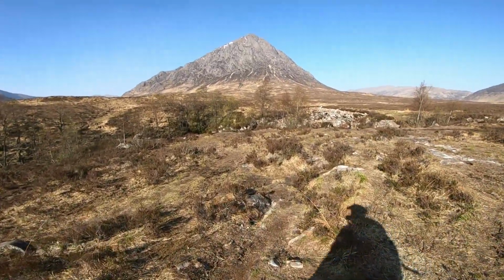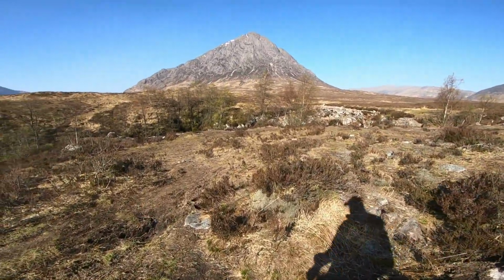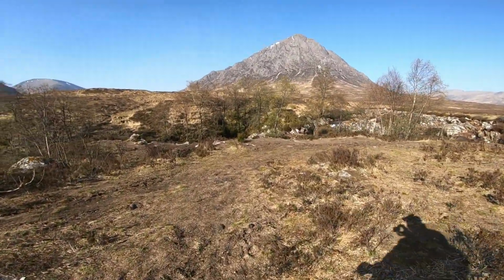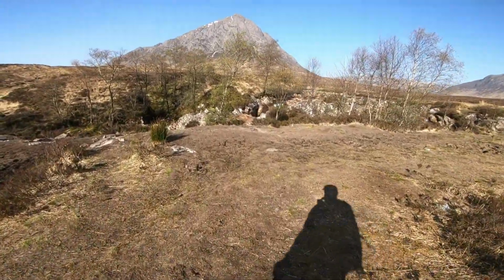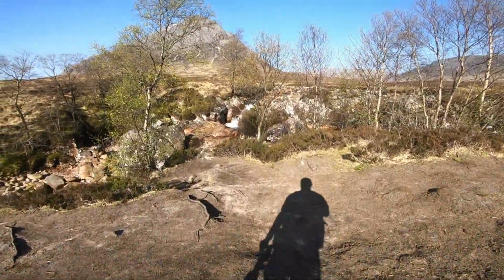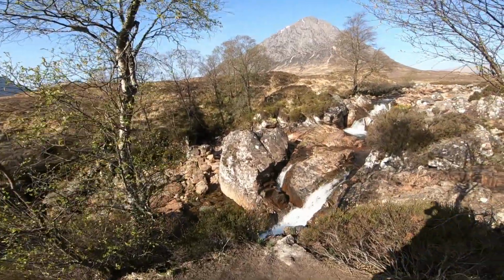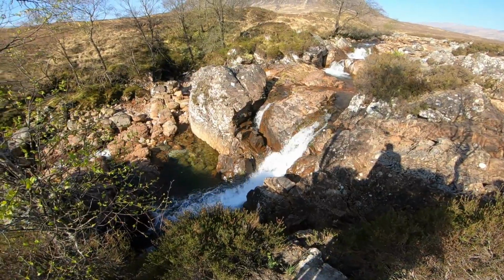When it's really wet, you could be ankle deep in peat, sloppy peat. It's horrible, but it's well worth the trek, even in bad weather. This is the scene that we're going to photograph, but with the lack of rain recently, there's not a lot of water coming down the river.